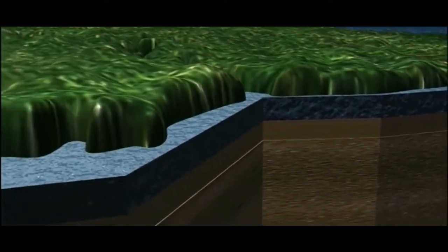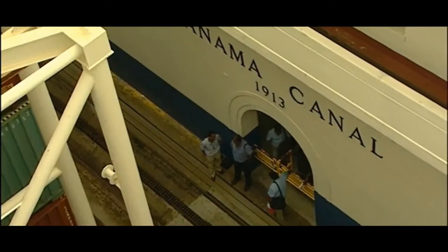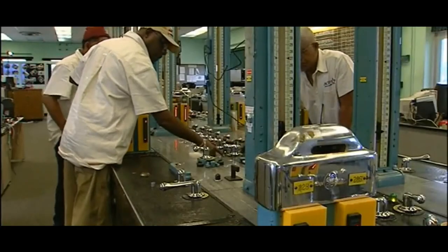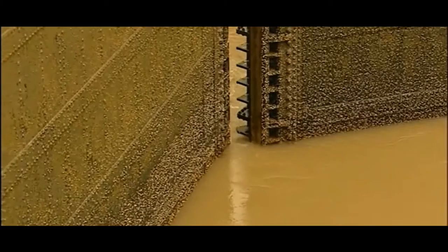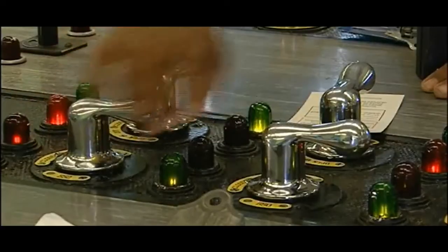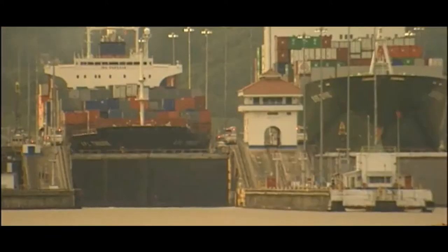Ships coming from the Pacific must pass through three lock chambers to descend to the channel. They travel through the channel, over Lake Gatun, and descend three more levels to the Atlantic. The locks on the Atlantic are still operated manually, just as it was 100 years ago. Sluice gates weigh 750 metric tons and are powered by 1,500 electric motors. And the 70 water valves that control the inflow and outflow of water are operated at a manual control station.